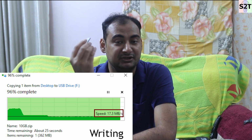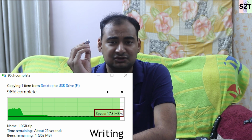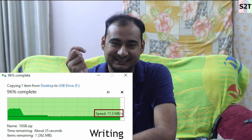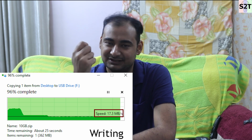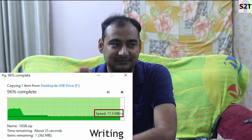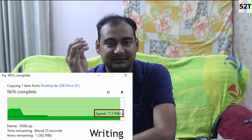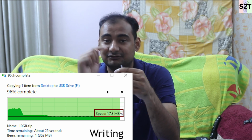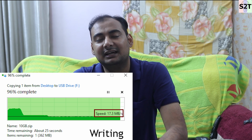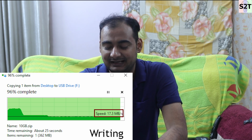So for example, this is 128 gigabytes. If I'm transferring 1 to 2 gigabytes of files, it will be super quick. Why? Because it has cache memory. It goes into cache and slowly writes to the main drive. So it's super fast. But the moment I transfer big files, let's say 4 gigabytes or 90 gigabytes, even though it is 128 gigabytes, the write speed will go down drastically. At that point you have to write directly into the memory, and the speed would be around 20 MBps, same as these.